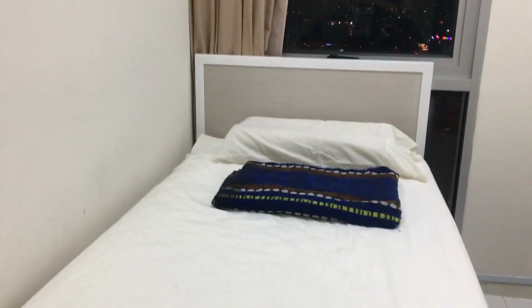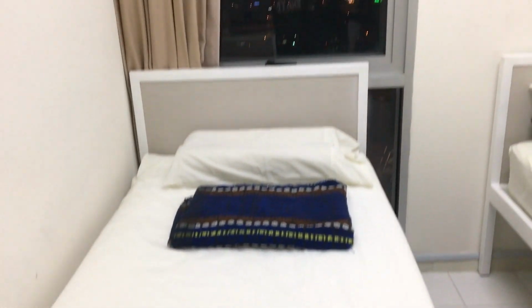And then here is my bed. So it just looks very simple. And yep. Here is the view. Not sure you can see clearly. Oh my god, the window is so dusty.